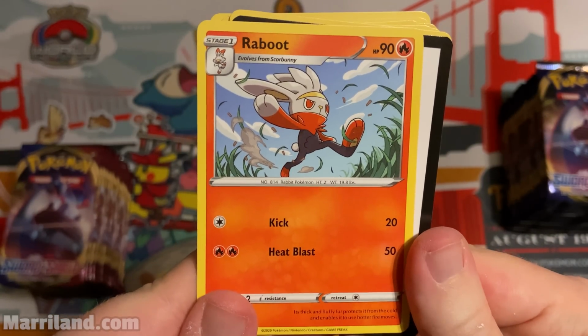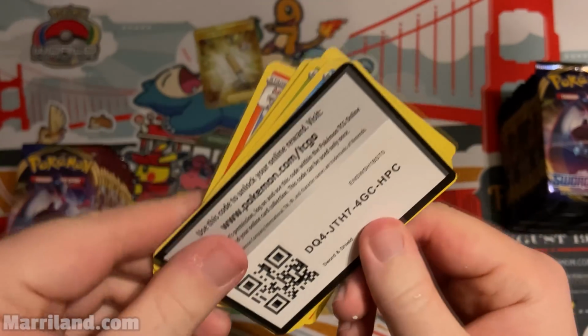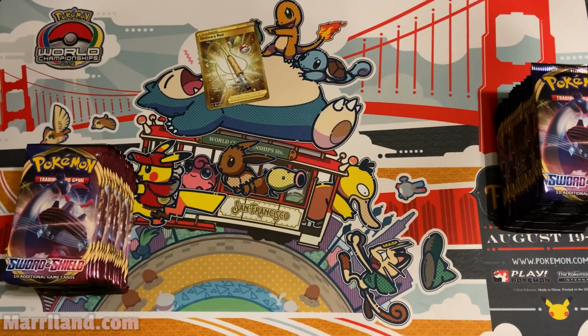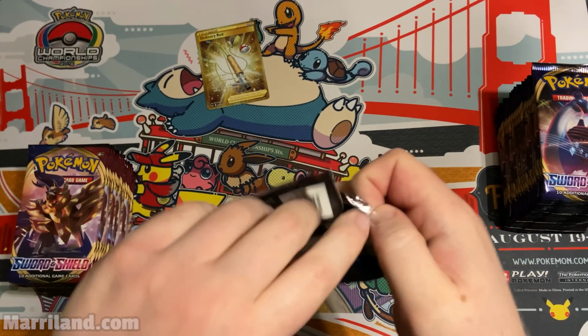Yeah, this is the other Raboot that comes in the starter deck. It's not very good. Well, here, first person to redeem this gets it. There you go. Have fun with it. That was a good pack, I'd say. Jeez, and that was only the second one. I like to rip any used code cards, just so I don't ever confuse them. Okay, so yeah, that's already a fantastic start, I would say.